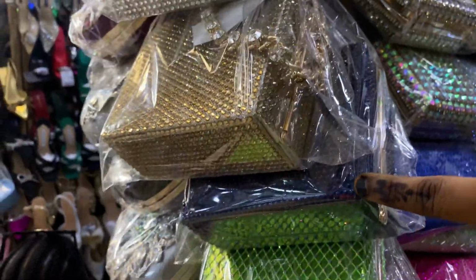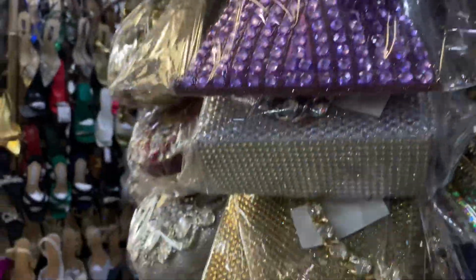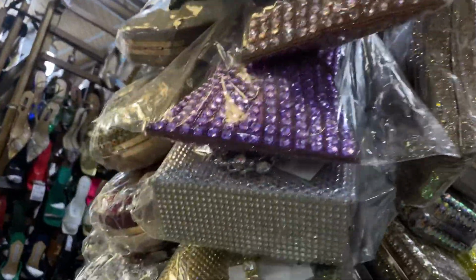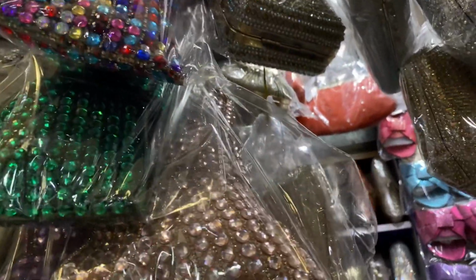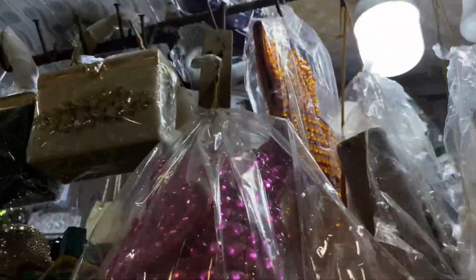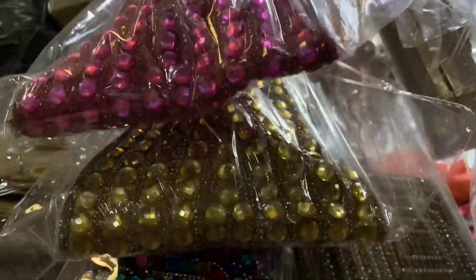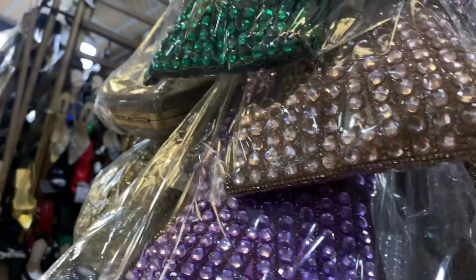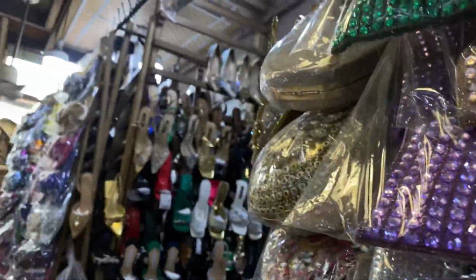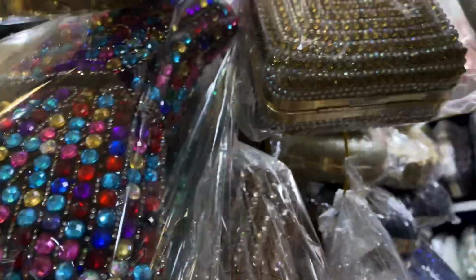10,000. Let's take a look. And they have them in different colors as well. This is a different color. This is a different color. This is a different color. Wow, these purses are very nice. So this one's at 15,000. Which one is 10K? Which one is 10K? Okay, so this dot shape, they are 10,000.